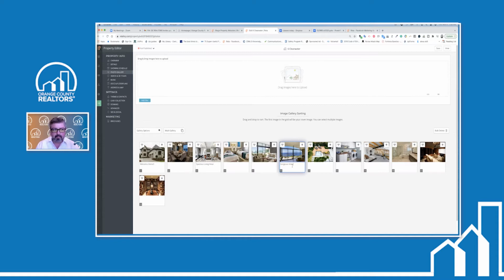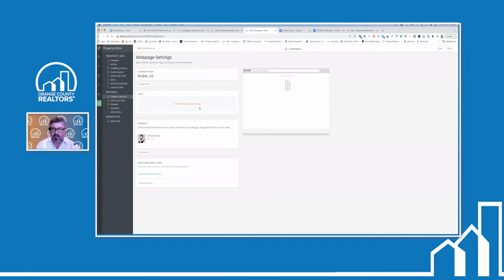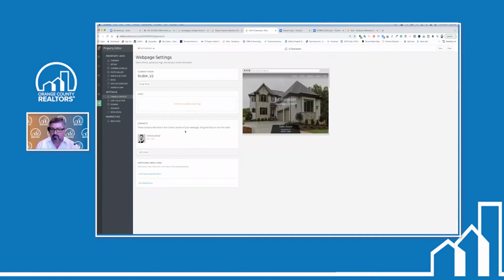Okay. So step 3, upload your photos. Step 4, your theme and contact. Back over here to the left, click on theme and contact, and now we can choose the theme for our website, upload our contact information, so on and so forth. Now, what I like about this section here is that we get to see the current theme. The current theme is over here towards the right, so we can preview what the property website looks like.